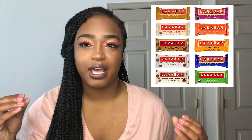Now that the cookie is all finished, I'm gonna go ahead and share with you my 10 favorite snacks at the moment that are vegan and gluten-free. The first vegan and gluten-free snack that I really enjoy is the Larabar, which you can find usually in any Walmart. What I love about the Larabar is that it's full of nuts and fruit, so you just get some really basic ingredients. Even some of the bars have chocolate chips in them, and what I love about this company is that even the chocolate chips are vegan, dairy-free.